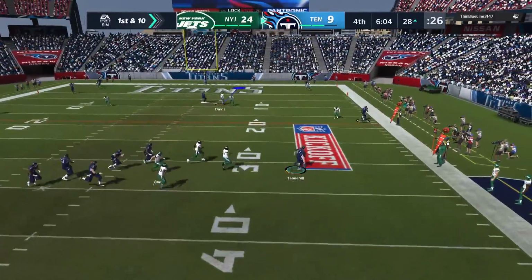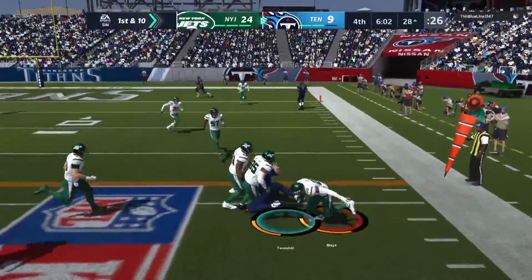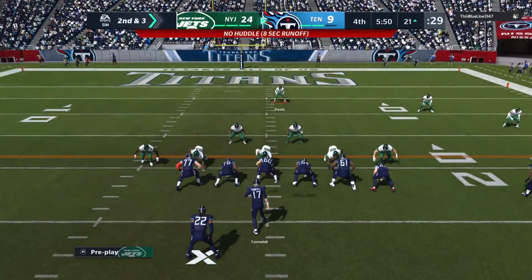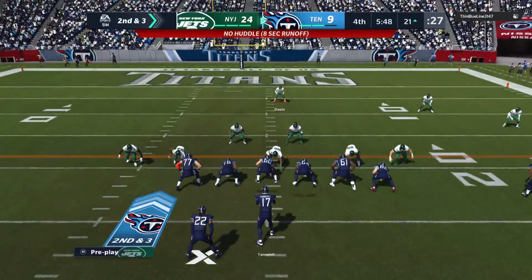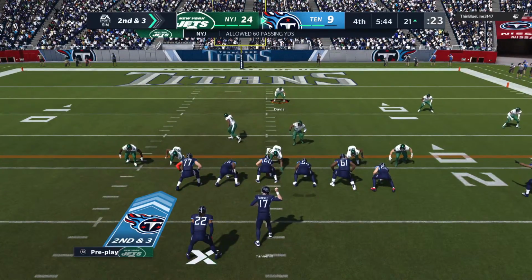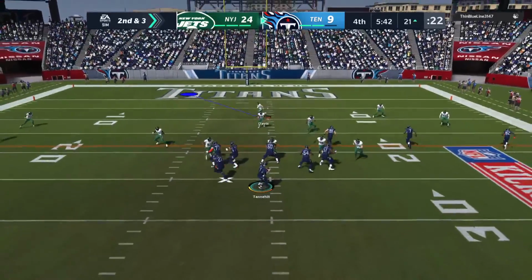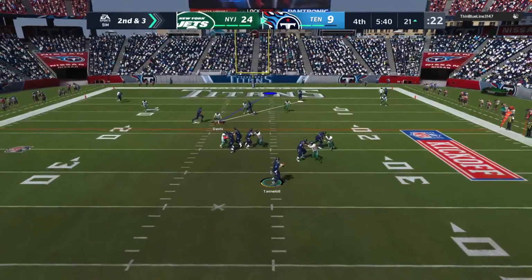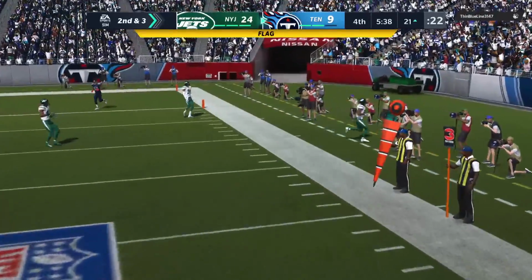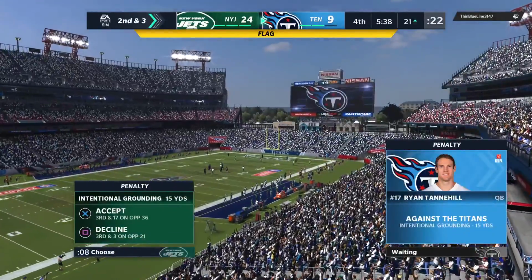Flush to his right. He's going to take off with it. Nice work to get 7 out of that, and it's second down. He was brought down by Marcus May. It's a gain of 7. Brings up 2nd and 3 at the 20. Back to throw, Tannehill. And a flag comes in as that one falls incomplete.